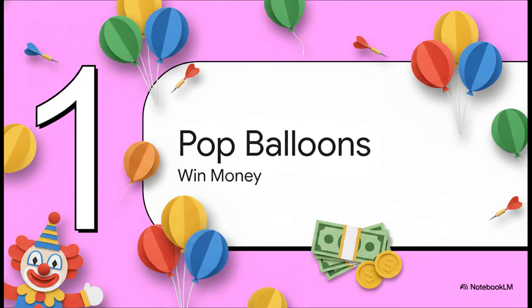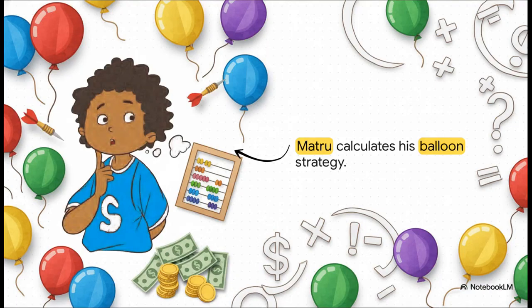Moving on to our next section, pop balloons, win money. Let's step away from the rides for a second and try to win some of that money back. Meet Matru. He's playing one of those classic carnival games where popping balloons earns you cash. But notice how he isn't just throwing darts randomly. He's thinking hard, strategizing about how to maximize his winnings. It really goes to show that a sharp mathematical mind is your best tool at a fair.